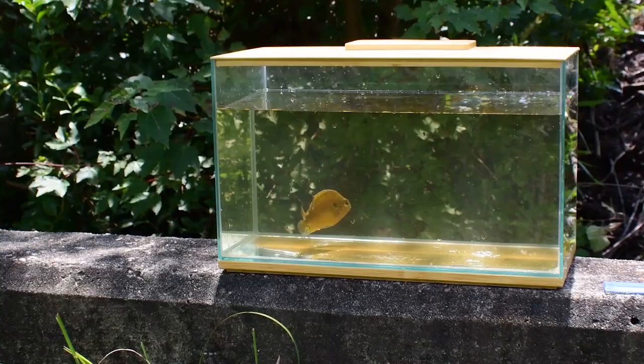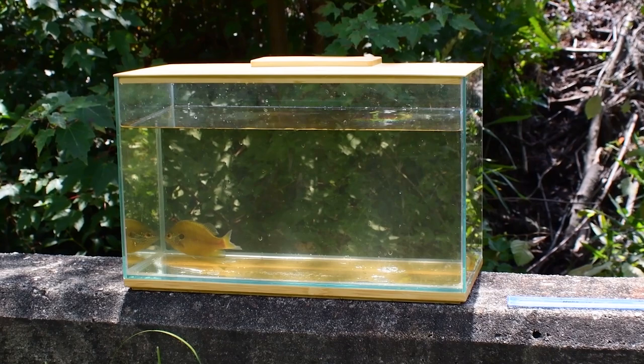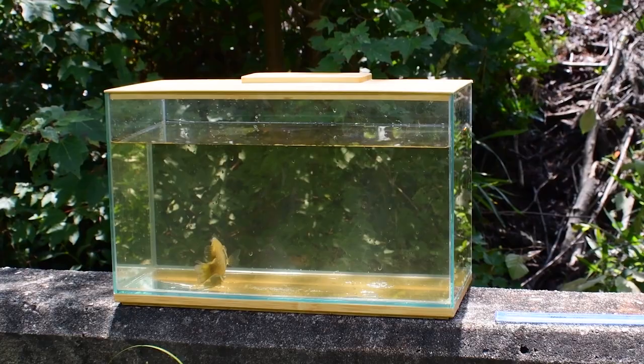I was using acrylic tanks, but I found they just scratched too much, so I went out and bought a 3-gallon glass tank, because that will scratch a lot less, and I lug this around with me everywhere.